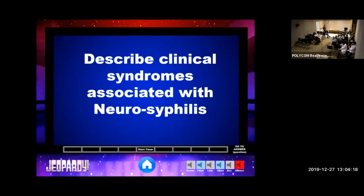Meningovascular. You can get meningovascular syphilis. What else? Ocular syphilis. You can get ocular syphilis. Okay. Otic. Okay, otologic syphilis. What else? Generalized paresis of the insane. So general paresis is one syndrome described, but what does it mean? Dementia, that's correct. Okay. What else?